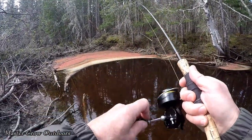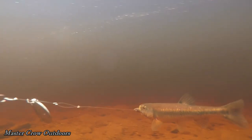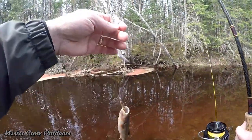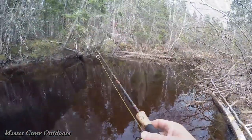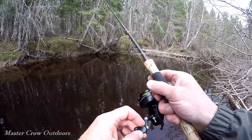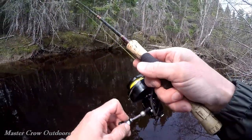Oh, got one. We got a fish. What do we got? Yeah, that's a big chub. Fall fish, they call that. There he is. Oh, that's got some decent weight to it. I think he's on. Got him.